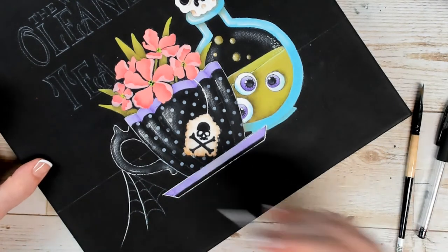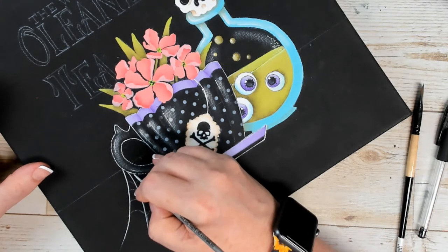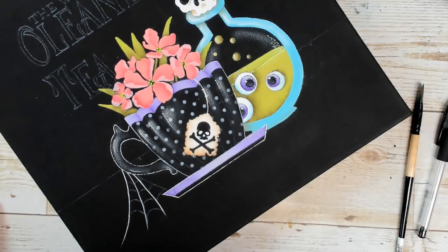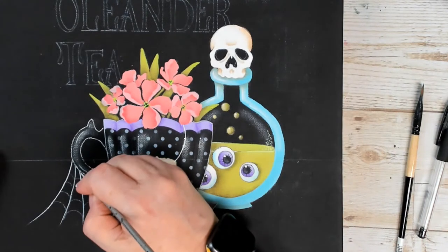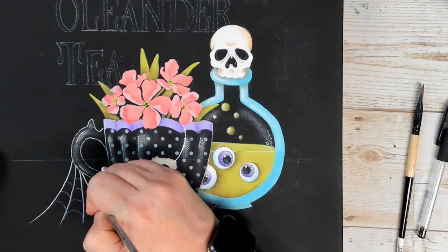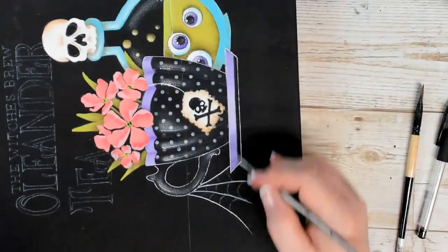I've thinned it out quite a lot. I'm using a little bit of Joe Sonia's for that. Now, having said that, if you are not comfortable doing these fine lines or just don't feel that it's going to give you what you want, don't be afraid to use that white opaque pen. It'll work just fine.